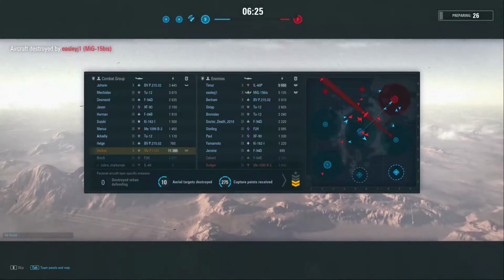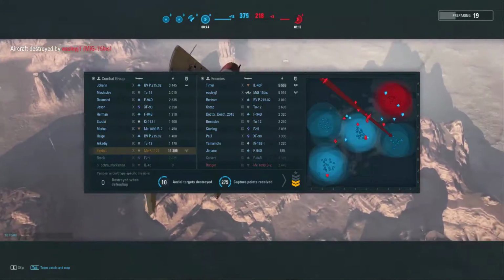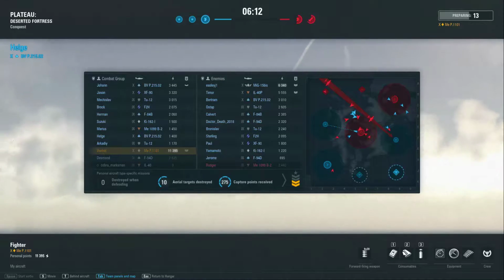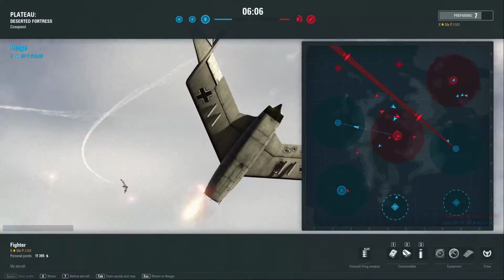Kind of saw that coming, but we do have a serious advantage on zones right now, so we'll just bring it back in. And apparently we're down somebody. We're down our IL-40. Not sure what happened there. I'm going to assume a disconnect since he has 0 points. That does not seem consistent with somebody who quit the game mid-battle.